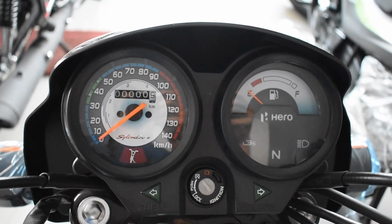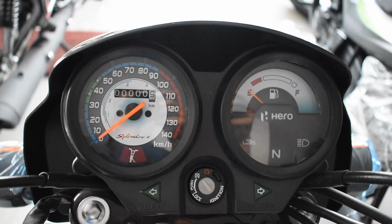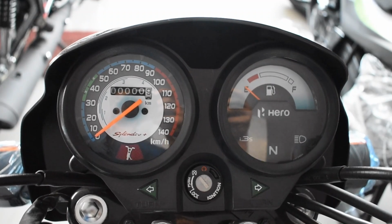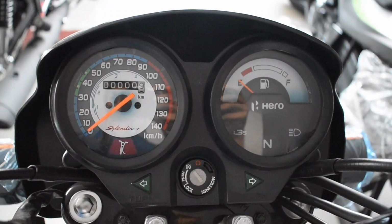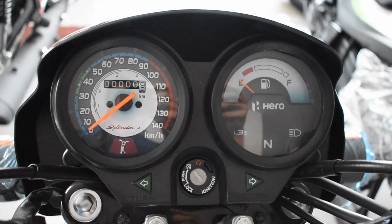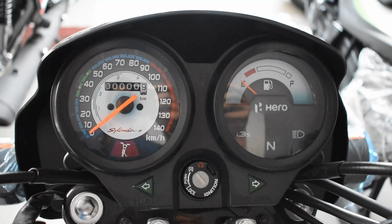And one thing that I liked in this Hero motorcycle is that, may be any bike, the side stand indication is given for all the bikes in the Hero. This one thing I really liked in this bike guys, because safety is given more importance than the advanced features. So this is one of the best things I liked in this bike.